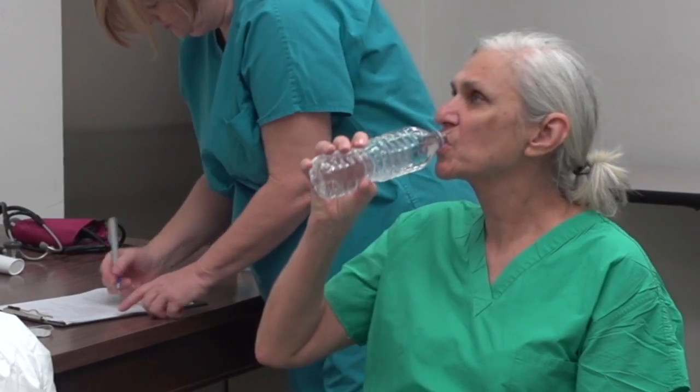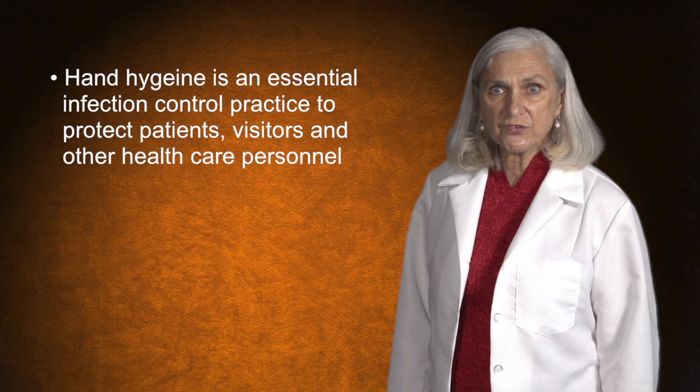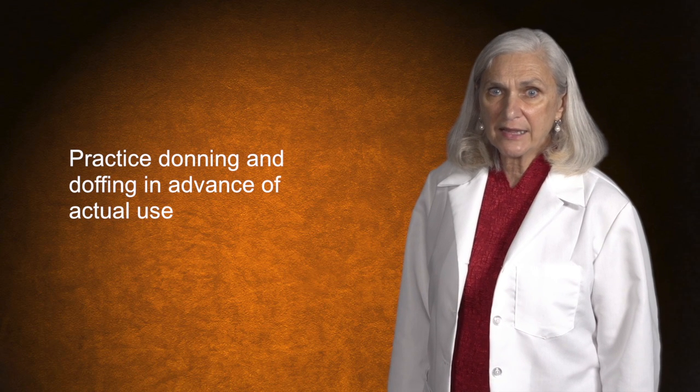Hand hygiene is an essential infection control practice to protect patients, visitors, and other healthcare personnel. Again, it is highly recommended that the donning and doffing of PPE be practiced in advance of actual use.